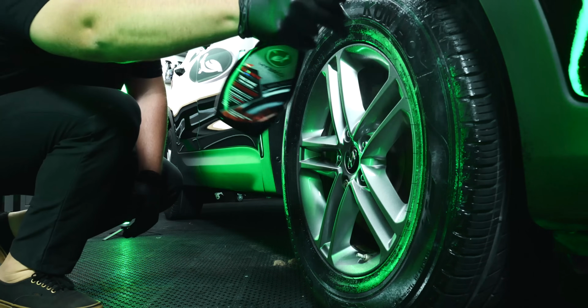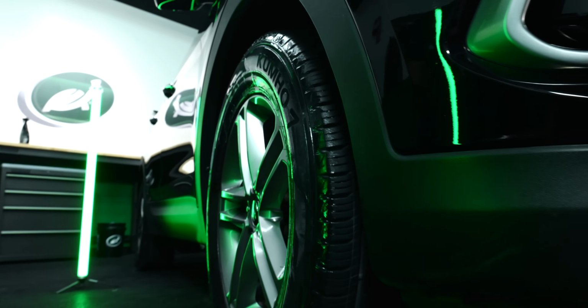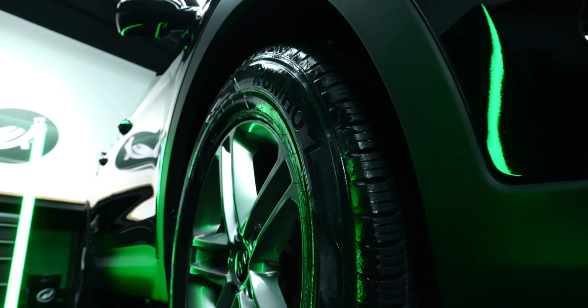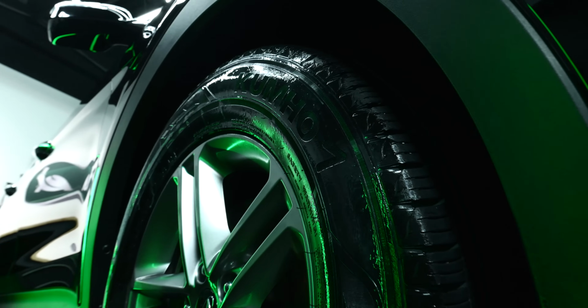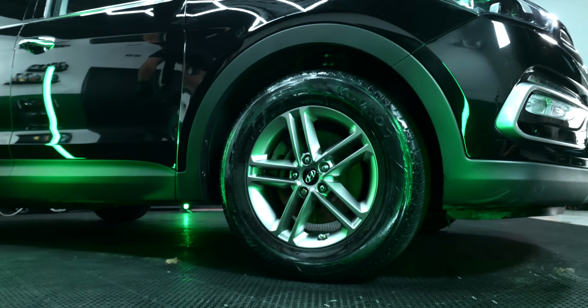I love it. But we now needed a tire shine to go on top of that nice clean tire that, A, didn't sling, lasted a long time, and did not result in your tire sidewalls turning brown after driving through inclement weather. So we addressed it by giving the consumer a longer lasting tire shine that kept its look.